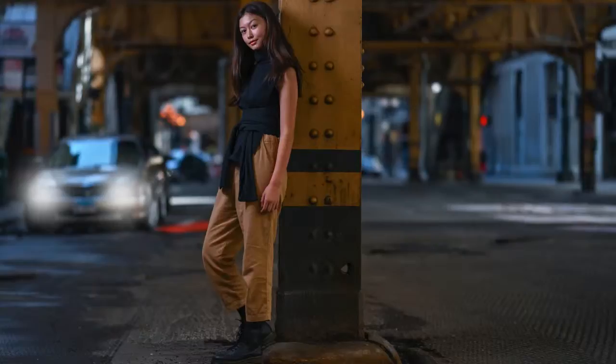But I wanted that charm of the L tracks. I guess the best way to describe it is a viaduct, even though we don't use that word in Chicago. That's the best way to describe it. But I wanted to have that old Chicago charm in this picture. And the car in the background is an Uber driver.